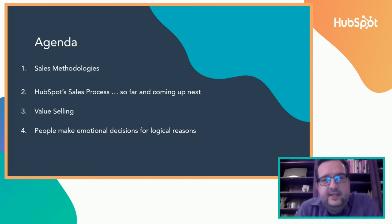Then I'll walk you through the HubSpot sales process for a couple of minutes, where we have been and how we started and where we are at the moment and why. Then I'll go a little bit through the aspect of value selling when you enter the upmarket area, and how value selling actually is helpful.